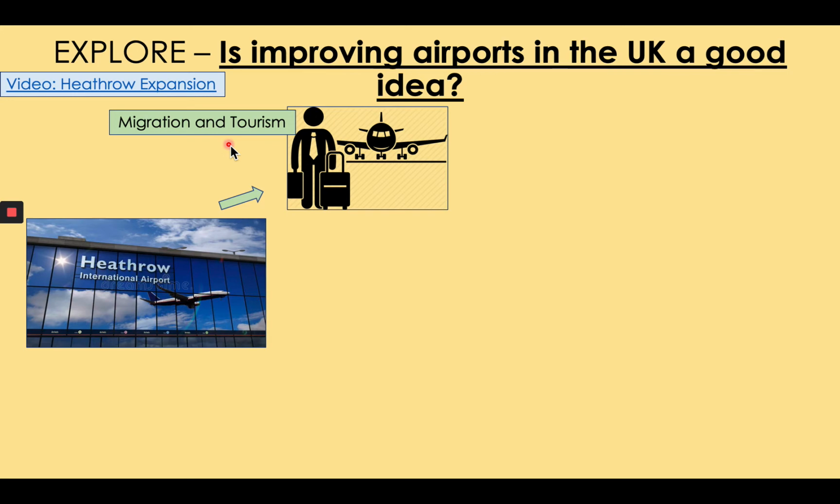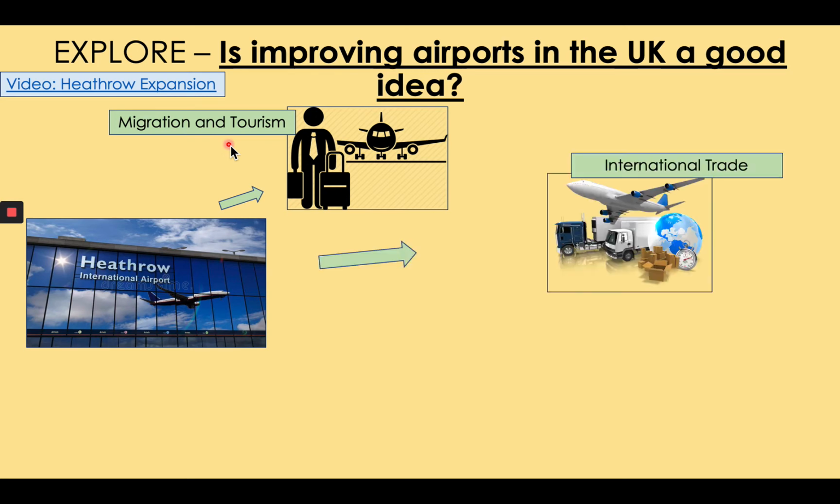Second possible benefit of an increased capacity of Heathrow Airport: international trade. Although more than 90% of trade goes through ports and not airports, some types of trade are very important, and it is very important that they go through airports. Here's why. The first type is high-tech products and expensive products.